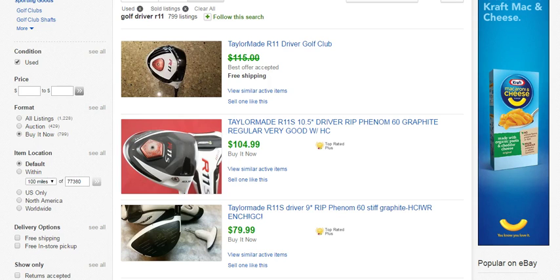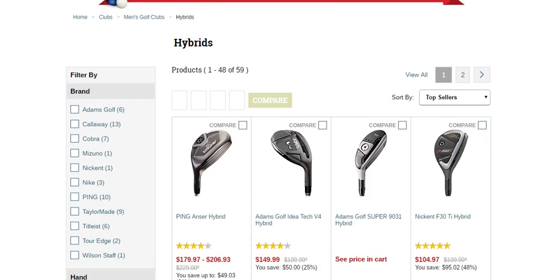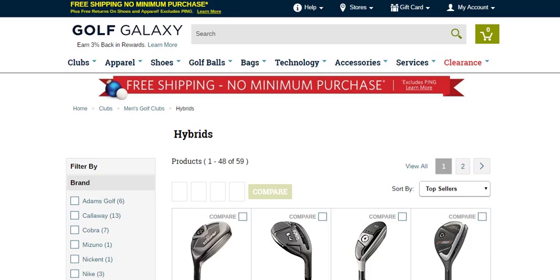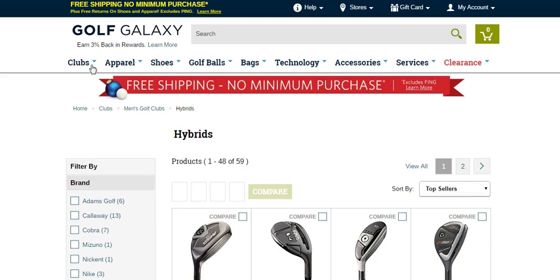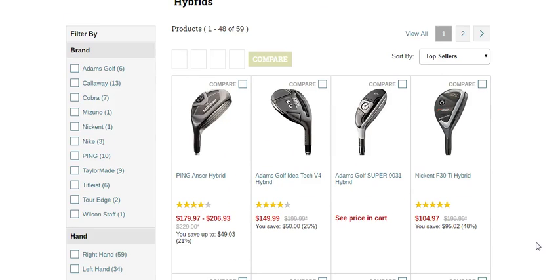Again, guys, just familiarize yourself with the golf brands. If you don't play golf at all but you come across golf equipment all the time, definitely go into Golf Galaxy or even the Golf Smith website and look at what they sell: drivers, fairway woods, hybrids, iron sets, wedges, putters. Familiarize yourself with how they look, so when you see them, you can jump on them real fast.